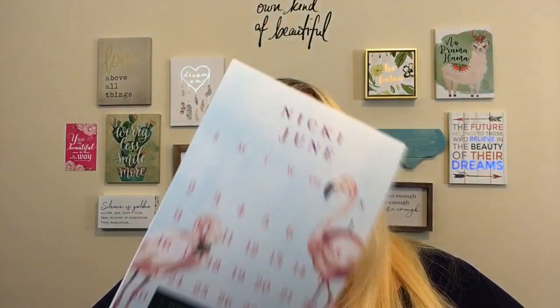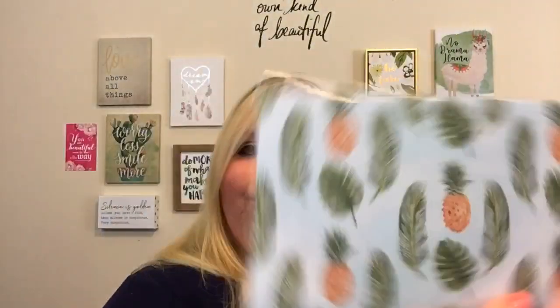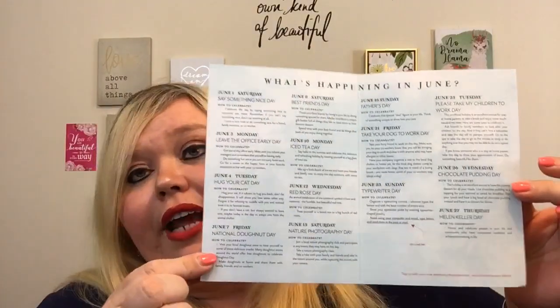And then we got our cute little pop-up calendar like every month, and I really again do love this, be a flamingo in a flock of pigeons. And then some cute little note cards here. Again, the back is super adorable as well with the palm leaves and pineapples. And then again, I am really liking that they're including this every month. This is, like I said, the second month, but it tells you about every day, because you know there's like every day there is some sort of holiday, and then kind of how to celebrate it.